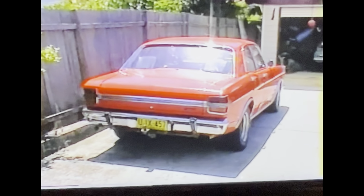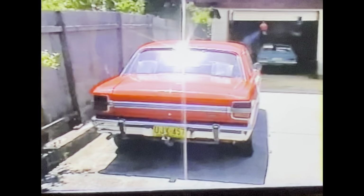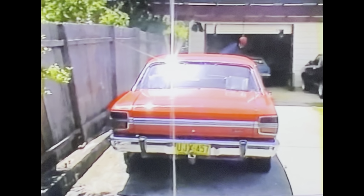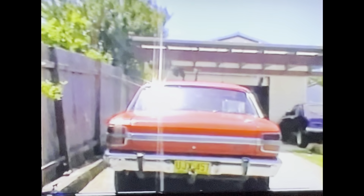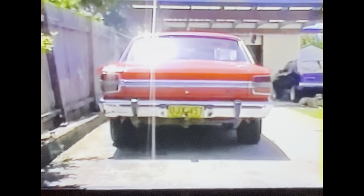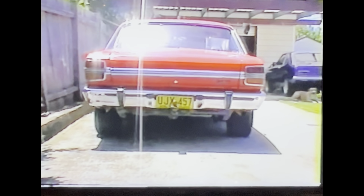Just a bit of a classic cruiser, and I enjoyed it. I went on long distance cruises. I did the cinema drive-ins with this thing. It was just a cool car, super reliable, and that powerful 2V six cylinder, 250 cubic inch, just hauled ass. Yeah, so I just thought I'd share that with you guys.